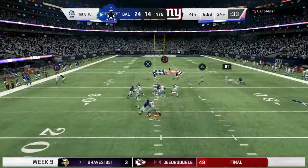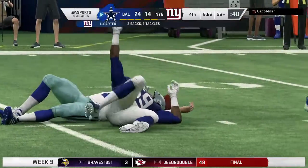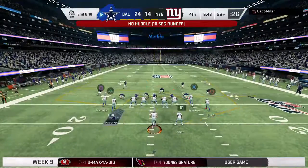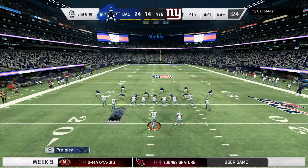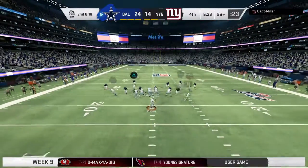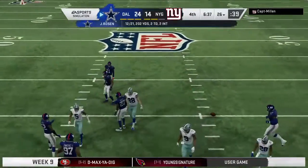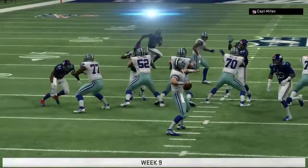Out of the gun, here's Josh Rosen. And the Giants' rush gets home as down he goes. Lorenzo Carter makes that now 8 sacks for him on the season. To try again after the sack. Rosen, the free safety, Mike Mitchell there to break that one up.